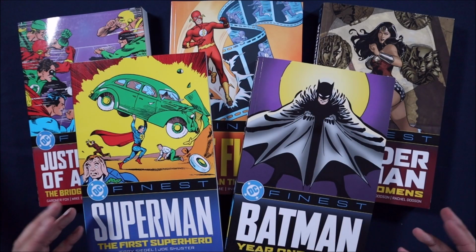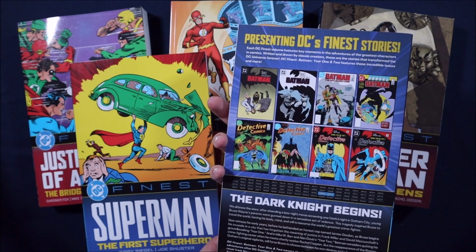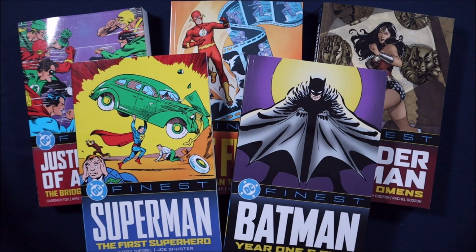All right, so there you have it. Really cool books. Thank you again, DC Comics, for sending this stuff to us. I am so stoked for these books to release. Happy that they will show up in people's hands, collecting things that have never been collected before, collecting things that have been collected before in a different way. They look amazing on the shelf. They feel great in the hand. It's a great tactile experience.